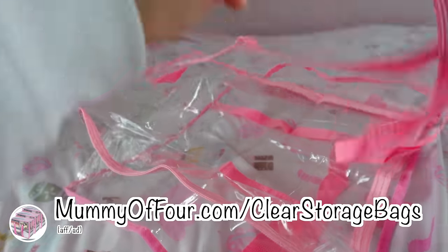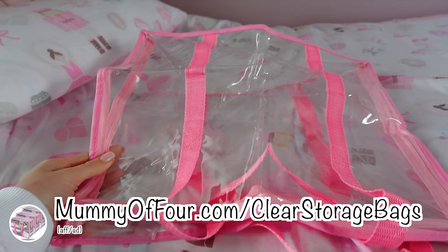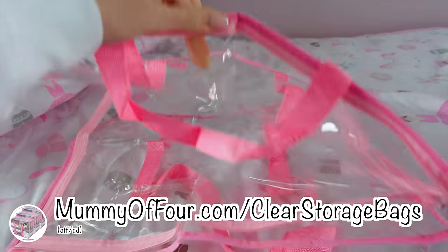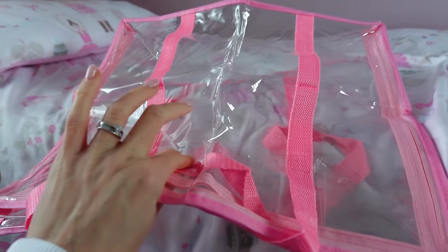Because you can see through them. And like packing away all the Christmas jumpers and stuff. Oh, might have to pick some more of those up if I run out of them. But really liking those, they seem nice, sturdy quality. We'll definitely link in the blog post to go with the video.